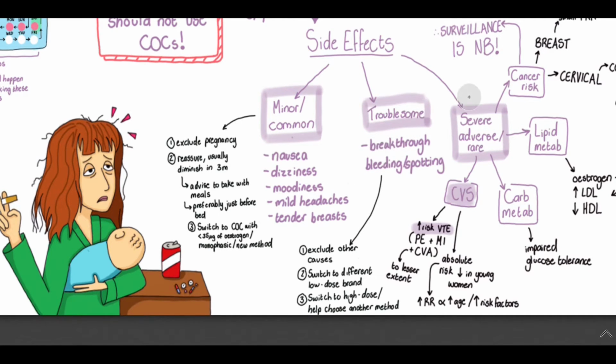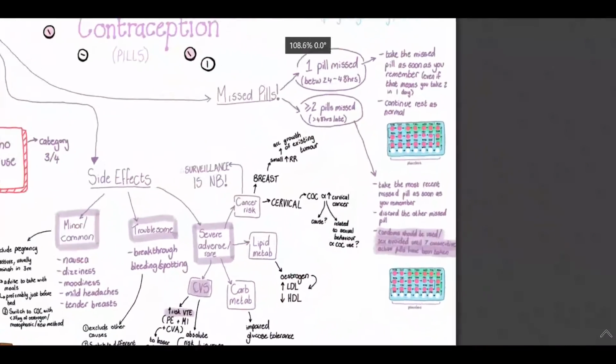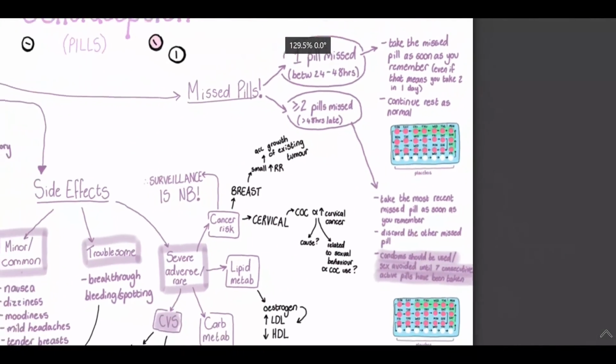Another thing to remember is that the breakthrough bleeding or spotting is only a problem if, firstly, it's bothering the patient, or secondly, if it's lasting longer than 3 months, because it might just be as a result of the initial side effects if it is within the 3 months. And as with the minor side effects, you should also consider switching to another method if all of this has failed.